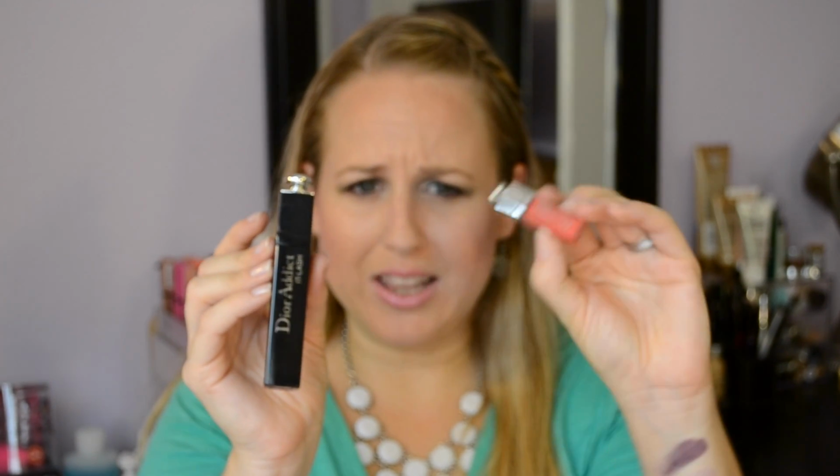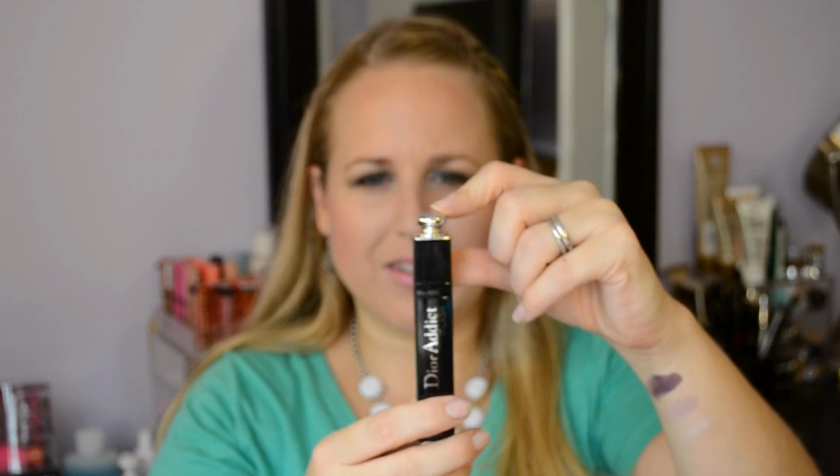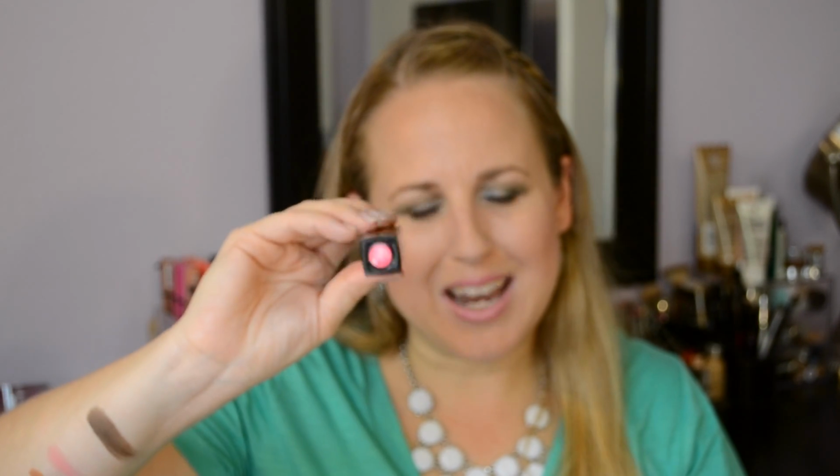And their packaging is so cute for all the Dior Addict stuff. The lip glosses look like this. The lipstick glosses that they launched. What are they called? I can't remember the name, sorry. But this is just adorable. I love it. Only the Dior Addict stuff has stuff like this, so it's cute. It says Dior on this side. And it's pink. Pinky pink. I'm not going to open it yet, but I'll show you. You'll see it later.